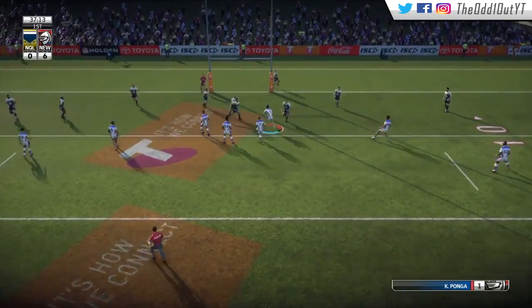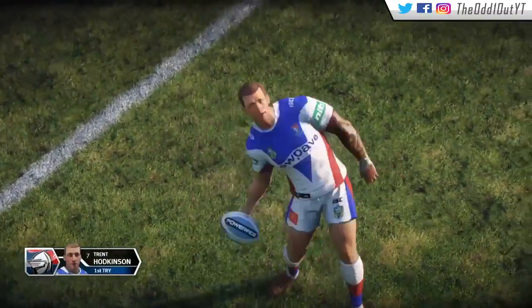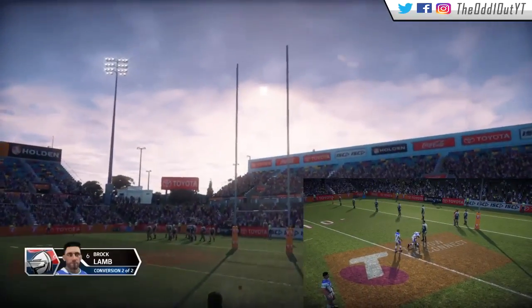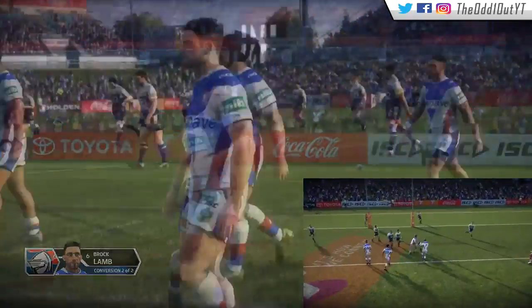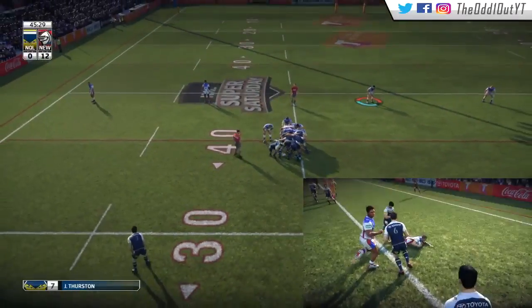First tackle, we go to Ponga, dummies inside, eventually gives it to Hodkinson who wraps around. It's a beautiful play to open up the line as he goes through untouched. Lamb with the conversion, he barely gets it over as it bounces off the uprights. Alright, so we're going to head into the break with the lead, up by 12 points.